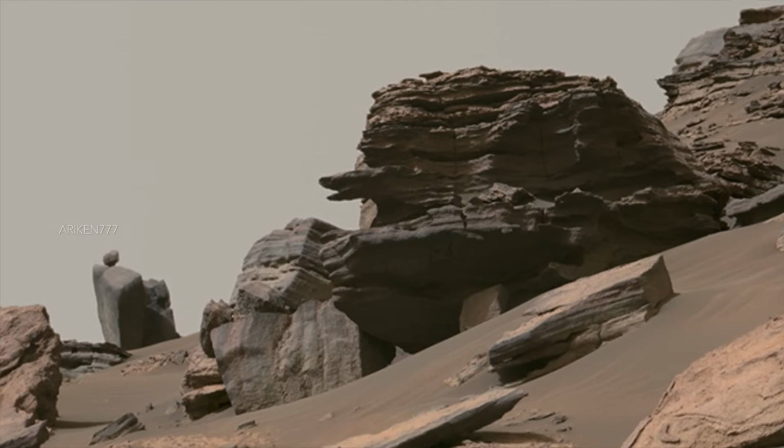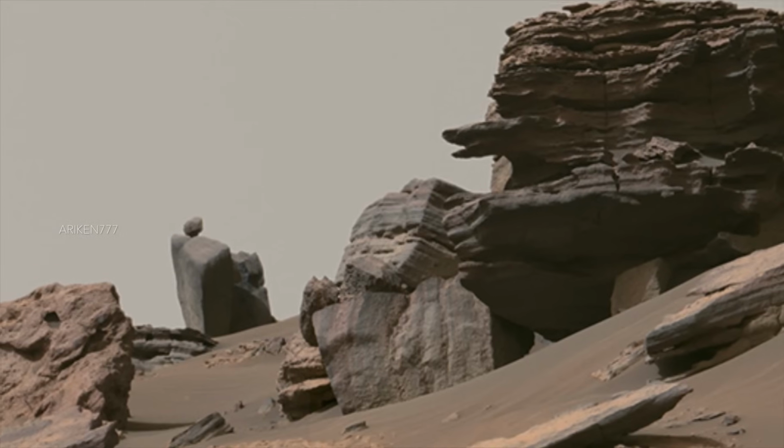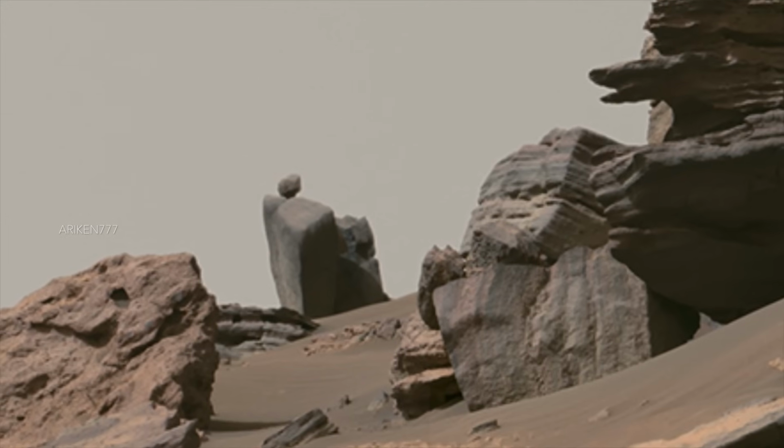These rocks have been sitting on the surface of Mars for billions of years, and over that time, wind erosion has shaped the surface into pretty interesting forms like this balanced rock.